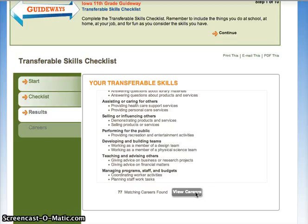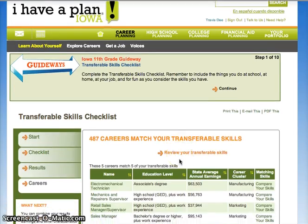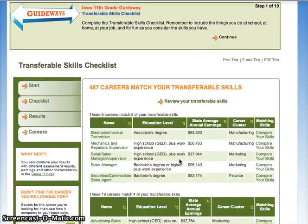This is kind of the interesting part, we hope, for you. Take a look at, in this case, there's a lot of careers that kind of rank them for you. The first category says these 5 careers match 5 of your transferable skills. So they may be the highest. Of all the skills you have, these are maybe the best set for you.